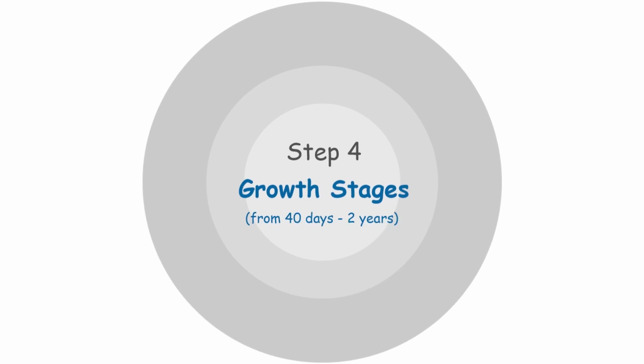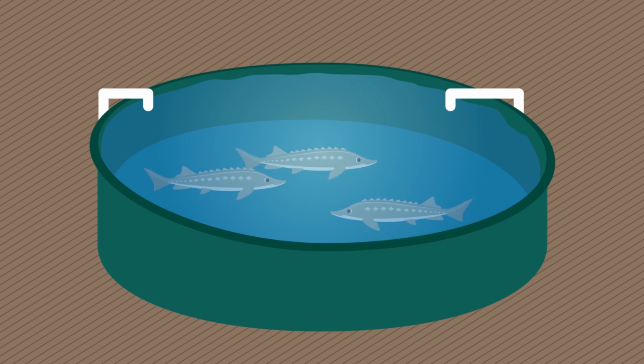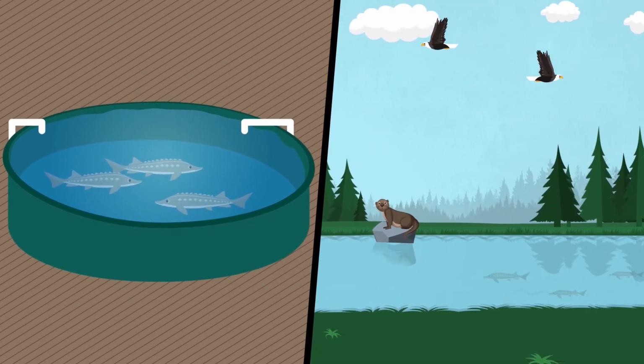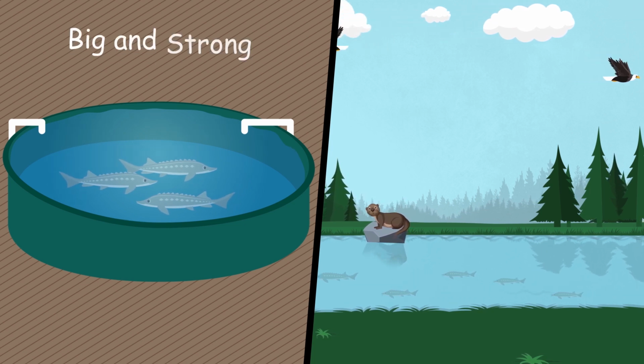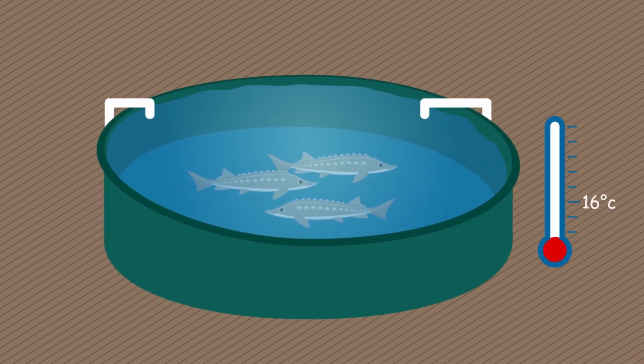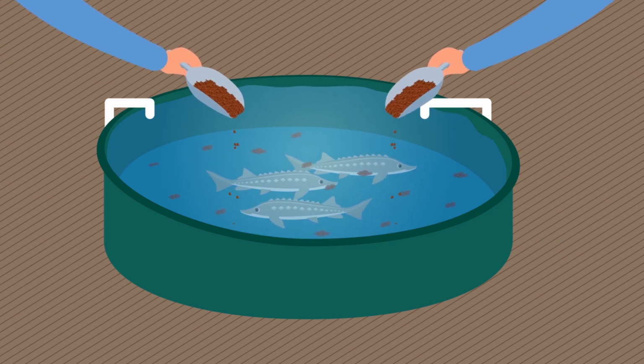Step 4. Growth stages. One thing that helps juvenile sturgeon survive once they are back in the river is to avoid predators. To do that, staff make sure the sturgeon grow big and strong by keeping the water warm, keeping the tanks clean, and feeding them lots of food.